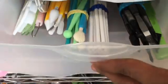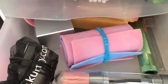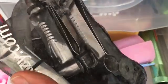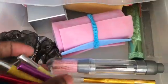And in drawer number 2, this pouch contains some crimping tools which allow you to place different patterns on your cake. Grip them to the fondant and they add detailing. And I have a set of X-Acto knives that I use for smaller cuts.